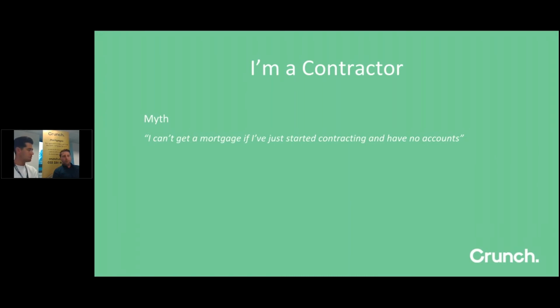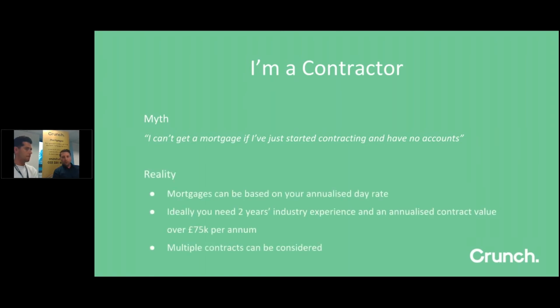No, so we work with a lot of professional contractors. What I mean by that is clients working in IT, project management, the more specialist roles. People tend to be on 3 to 6 to 12 month contracts. Providing the client has experience in the industry, so maybe they've been in an employed role, decided to go contract because they like the flexibility, can earn more, and control the roles and projects they work on, we can use the contract income.